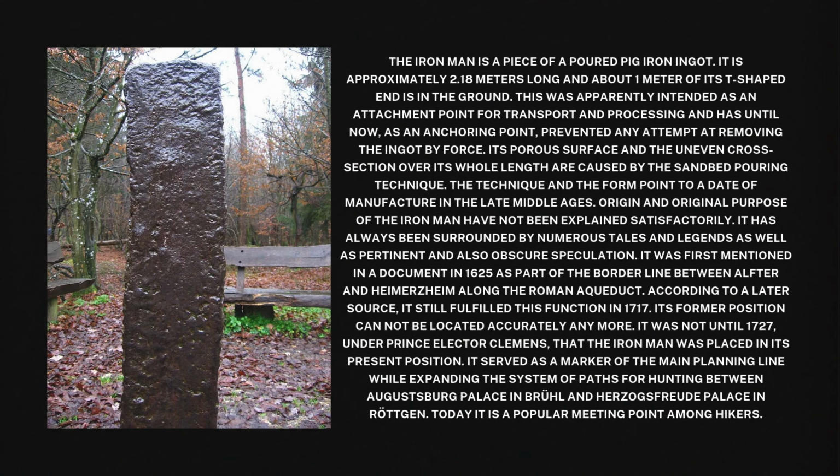It has always been surrounded by numerous tales and legends, as well as pertinent and also obscure speculation. It was first mentioned in a document in 1625 as part of the borderline between Alfter and Heimersheim along the Roman aqueduct. According to a later source, it still fulfilled this function in 1717. Its former position cannot be located accurately anymore. It was not until 1727, under Prince Elector Clemens, that the Iron Man was placed in its present position. It served as a marker of the main planning line while expanding the system of paths for hunting between Augustsburg Palace in Brühl and Herzogsfreude Palace in Röttgen. Today, it is a popular meeting point among hikers."